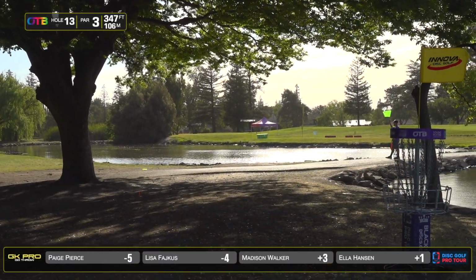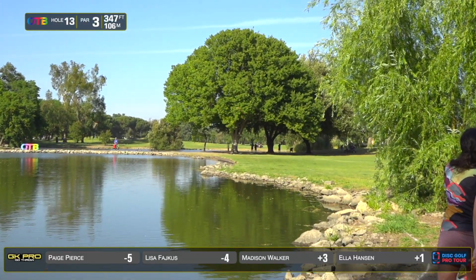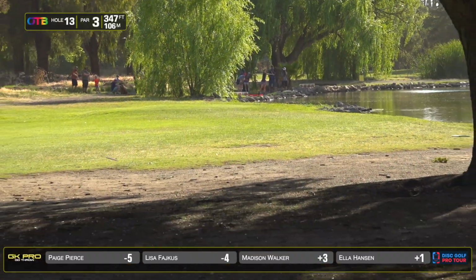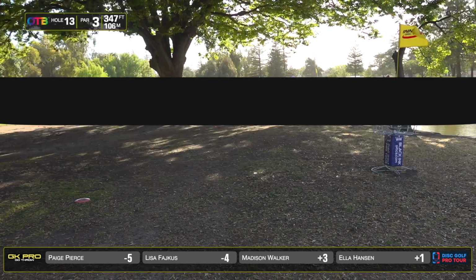She was hyzering for the water, and thank goodness this tree knocked it down and made it drop straight down because it was definitely going to be wet. Yeah, she just threw it a little too high. This is a really nice line. Thank you. Get a little ground action. Out of the circle. Well, at least you follow up.